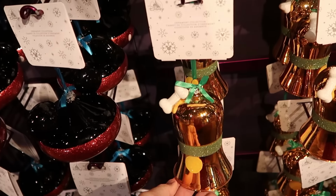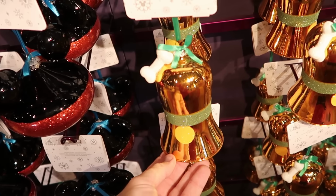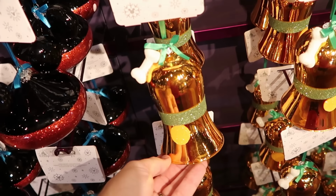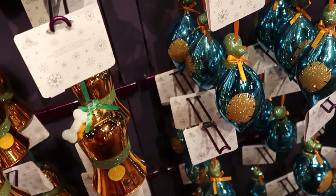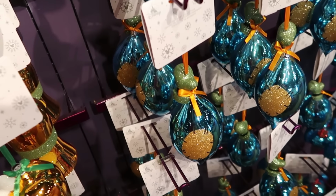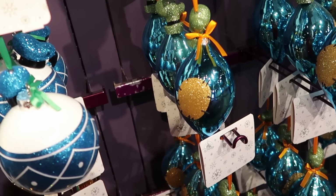Underneath Donald Duck is the Pluto version. This one looks like a big bell, and then you have the little dog bone on top, and it looks like they even have the Goofy version. And again, really sparkly, high quality Christmas ornaments.